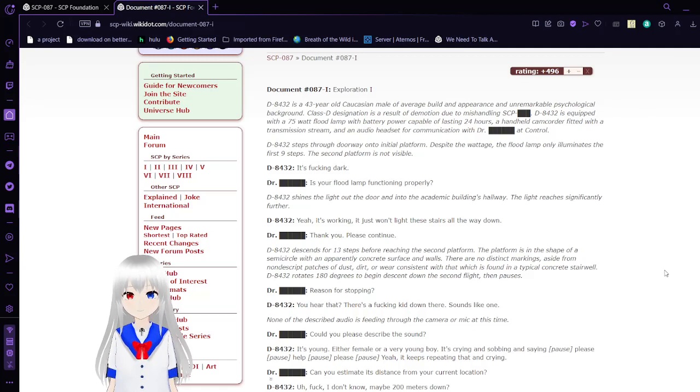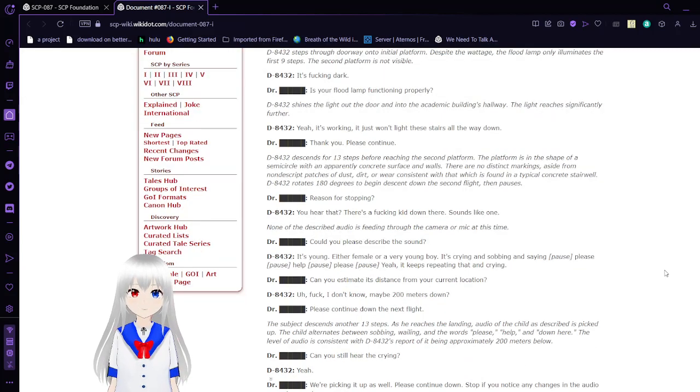Thank you. Please continue. The 8432 descends for 13 steps before reaching the second platform. The platform is in the shape of a semicircle with an apparently concrete surface and walls. There are no distinct markings, aside from nondescript patches of dust, dirt, or wear consistent with that which is found in a typical concrete stair. Oh well. The 8432 rotates 180 degrees to begin descent on the second flight, then pauses.